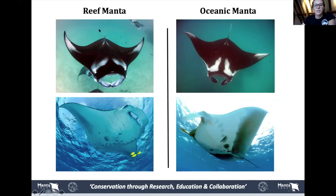Now they don't have any stinging barbs on their tail, so they can't actually hurt you. So we call them gentle giants. They're huge, but they're not dangerous. The oceanic manta can actually get even bigger. So the oceanic can get to 7 meters from one wingtip to the other wingtip. So that's about 21 feet. So absolutely huge.